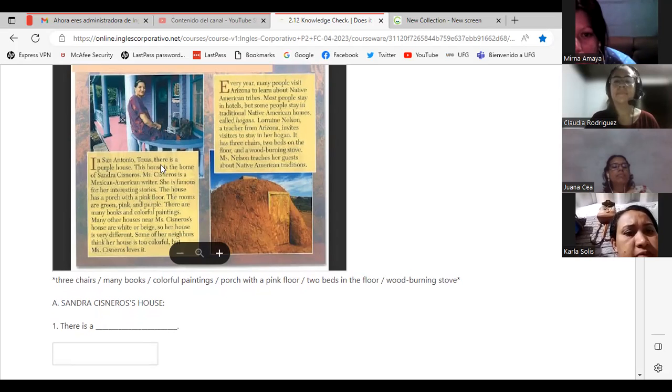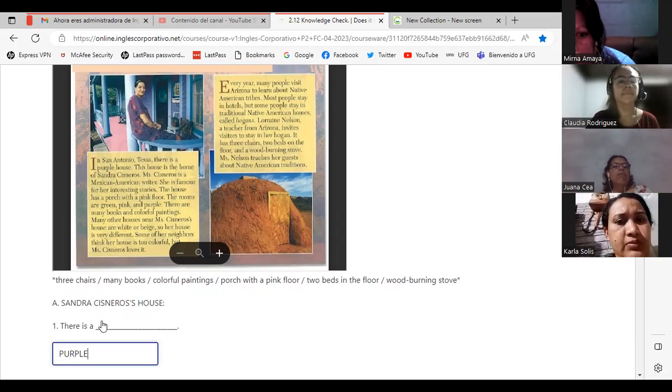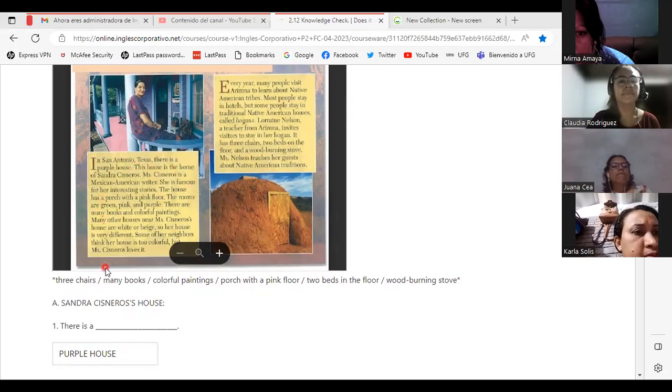Vamos a ver, pero aquí dice que there is a purple house. Yo le voy a hacer la primera, pues, y sale mala. Pero aquí dice, si ustedes notan, aquí dice, there is a purple house. Porque estamos hablando de Sandra Cisneros. Y aquí hablamos de Sandra Cisneros. Y dice que es there is a purple house. ¿Sí? ¿Make sense? ¿Tiene sentido?